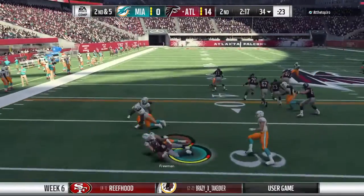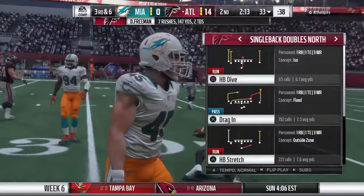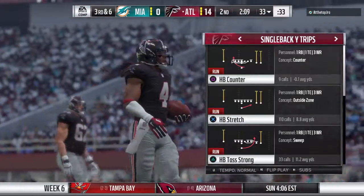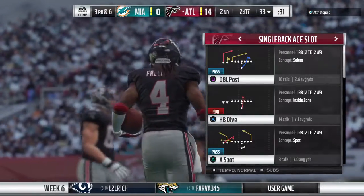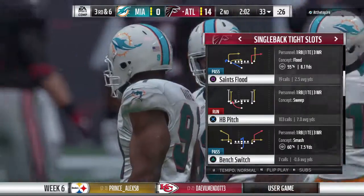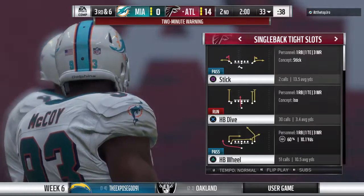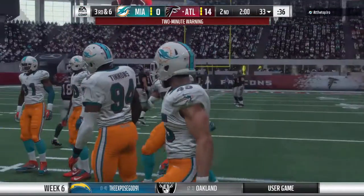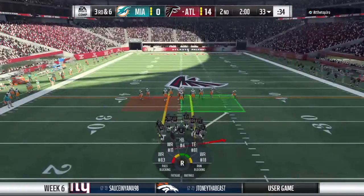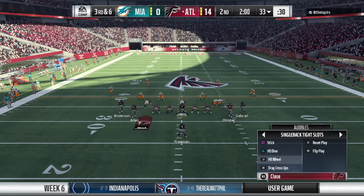Now Ryan going to give it to Freeman, and for one of the few times here today, this run's not going to go anywhere. No gain on the play there, so they're left with a 3rd down and 6. 2 minutes remain here in the first half. We're back to Atlanta right after this timeout.